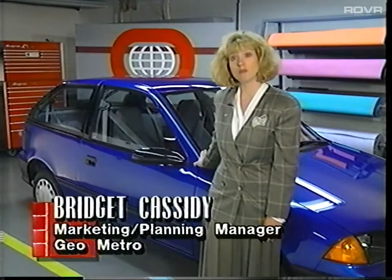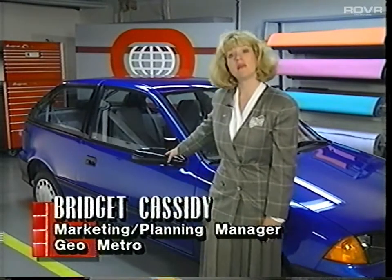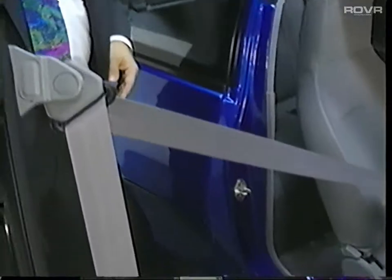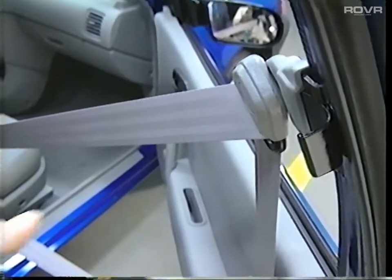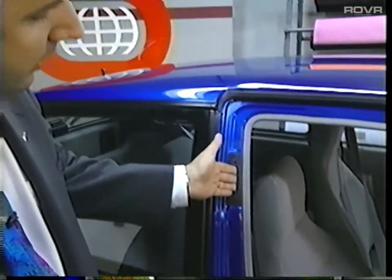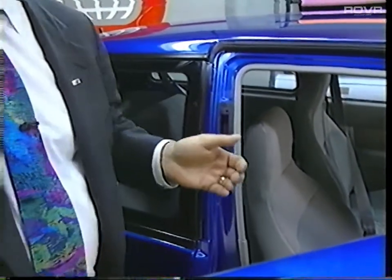And for those areas you might not be able to see, the right-hand mirror is standard on the Metro, where it's an optional feature on the Tercel. The Geo Metro features a standard three-point door-mounted belt system. A unique feature of this design is a door interlock feature, where a hook mounted on the outer door mates in a receptacle on the B-pillar. Essentially, this hook ties the door frame to the B-pillar. This maintains the integrity of the safety cage in the event of an accident.